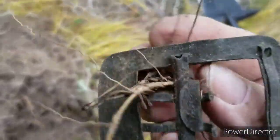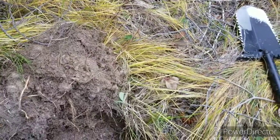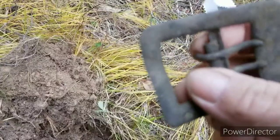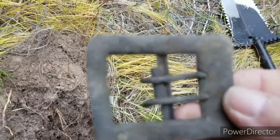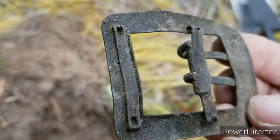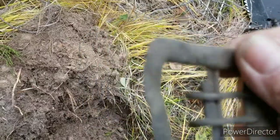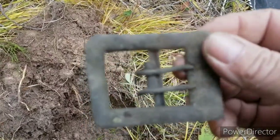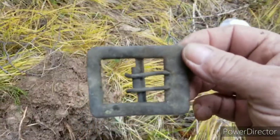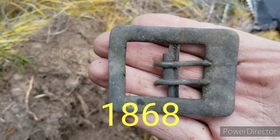This is a first for me, that's for sure. Look at this beauty. Sorry. Oh, wow. That is total 1800s belt buckle, I think. Unreal. Woo! Oh, it's so sweet. That is cool, cool, cool. Oh, look how big it is. Oh, I love it.